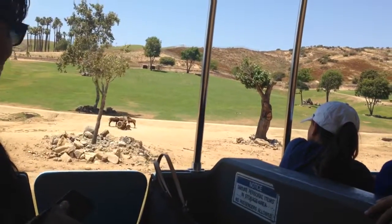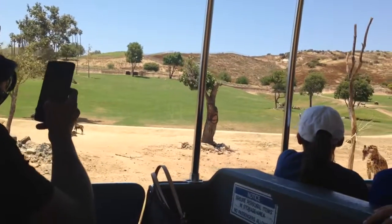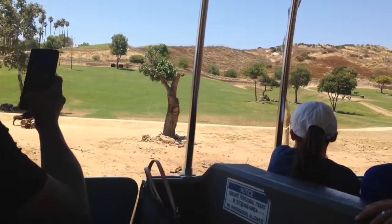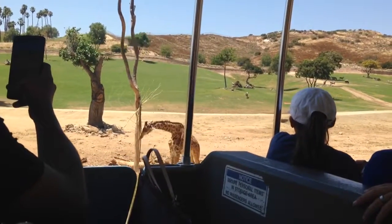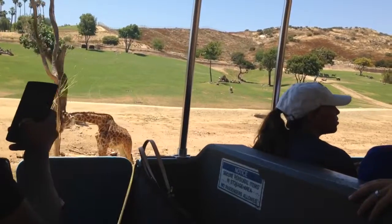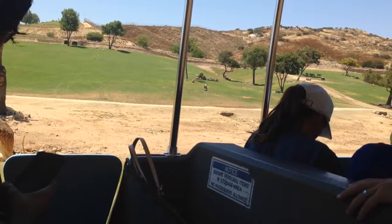Now a lot of these smaller animals are going to hang out pretty close to where giraffes are. Giraffes are high up into the air. They've got great eyesight. Therefore, they're the first ones to know if there's any danger nearby. So if giraffes start running away, smaller animals know that they better start running too if something scares a giraffe.